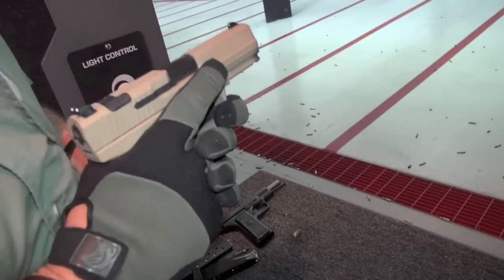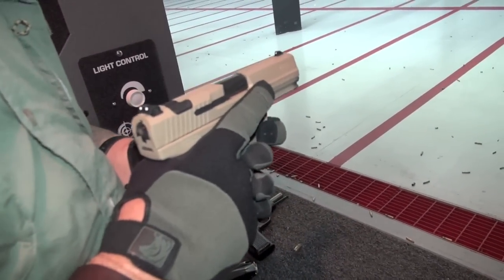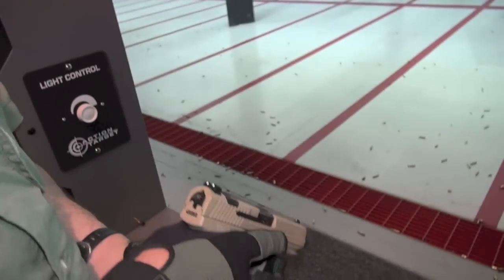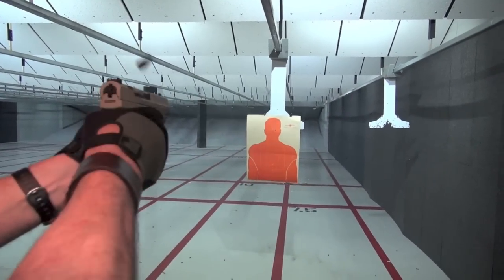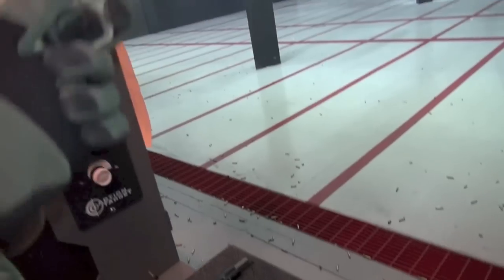I think the guys that really care about reset are the competitors, the ones where microseconds count. I think those guys who shoot a lot, shoot often in competition, reset's critical to those guys. For the rest of us, probably not. Just saying. Philosophy along the way.